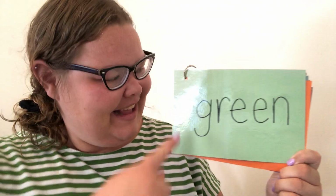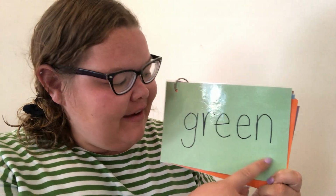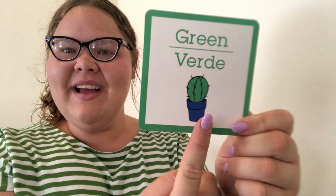Friends, guess what? My shirt is the color of the week. Our color of the week is green. G-R-E-E-N spells green. Green's our magic color. Friends, green is our magic color this week, and green also is verde en español, and it's for cactus, prickly cactus. Green, what else is green?